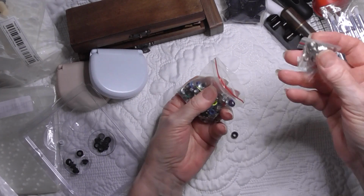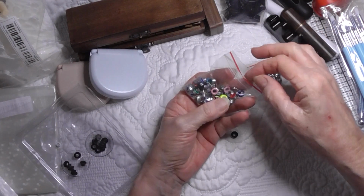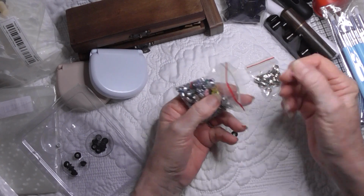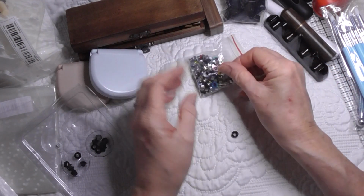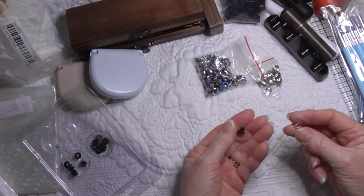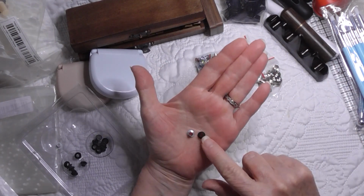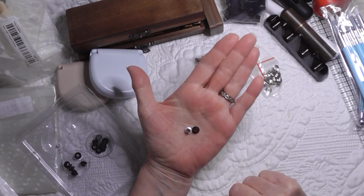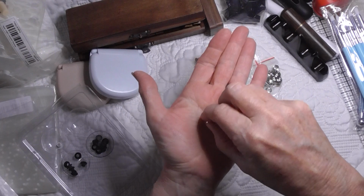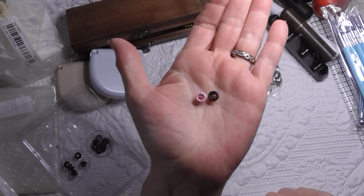Oh, so they have the backs for them as well, and I think there's something like 100 in here, and they've got colours. They're all colourful, assorted colours. They do look exactly the same by the look of it. Might be better just to pop them upside down. Yep, they do. They look exactly the same size.